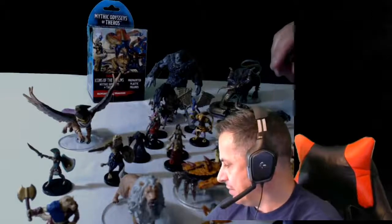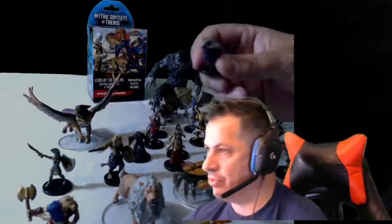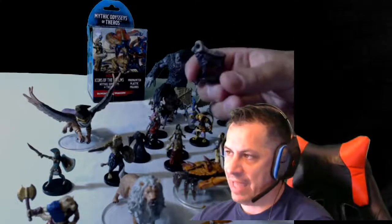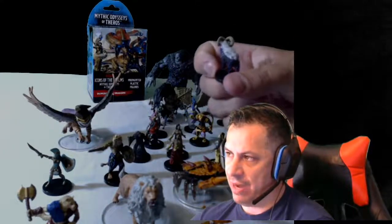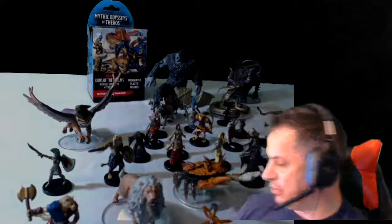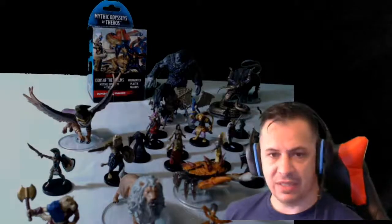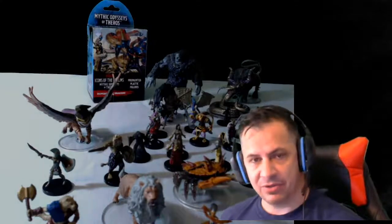What was one of the other animals that I got? Oh, we got this goat, which I didn't really have. I don't think I have another mini that's like a goat or a ram kind of looking thing, so I thought that was pretty cool too. They've got some of those great things like that. I'm really appreciating this trend of Wizkids putting out animals in their sets.